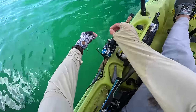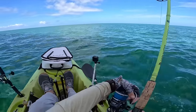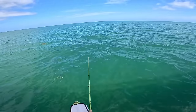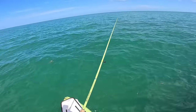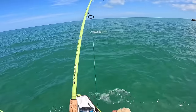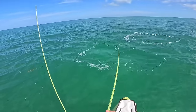I believe they're jacks. Let me stand up so you guys can kind of see. Look at them all. Ready, watch this. Oh my God. I don't know if you guys could see that. They were just tracking this. They kind of gave up, but. Oh, there he is. Oh my God. There's thousands of big jacks right here right now.